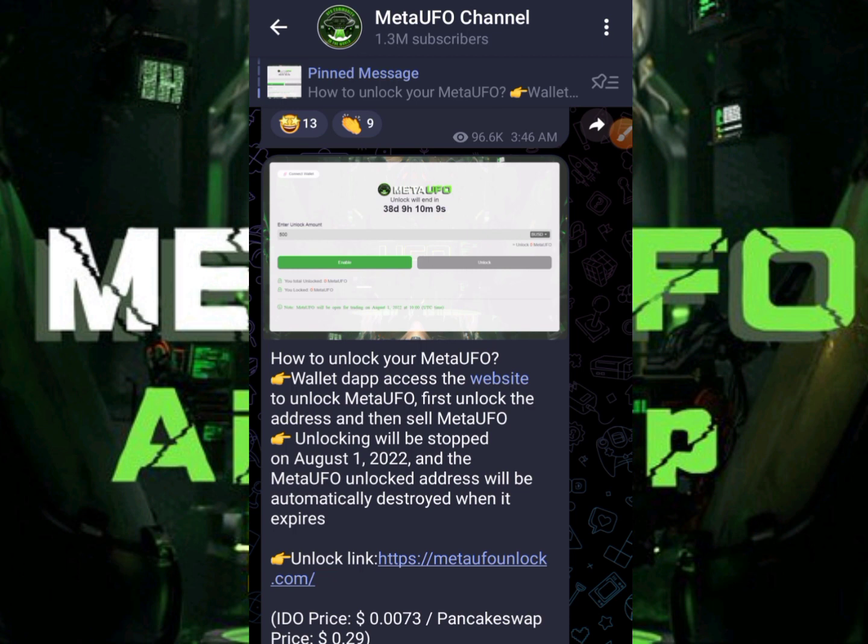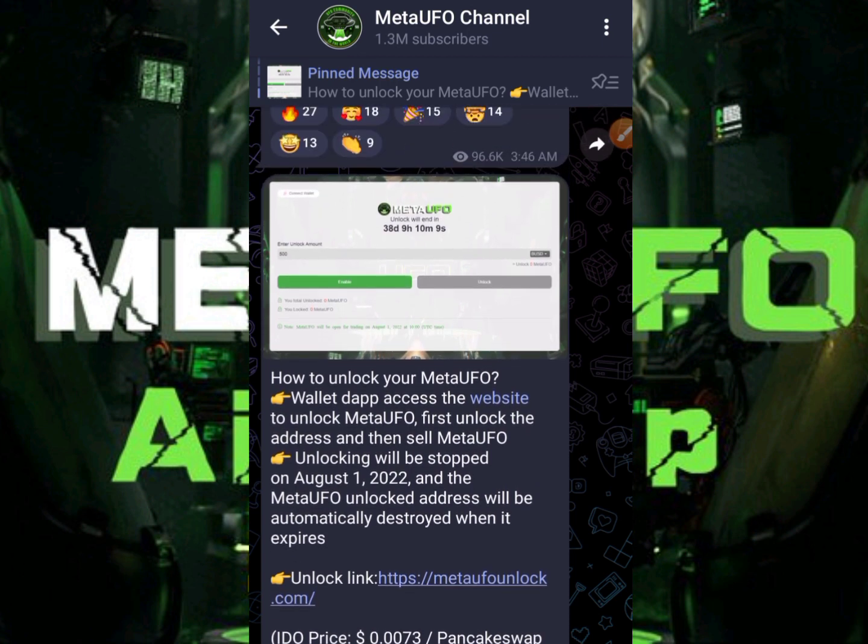Today you see that Metaufo has made a post right here. They even pinned the post in their Telegram channel. You can see right here, pinned post, saying how to unlock your Metaufo, and they gave the steps right here. Access the website with a dApp wallet to unlock the Metaufo. First, unlock the address and then sell the Metaufo. 2. Unlocking will be stopped on August 1st, 2022, and the Metaufo unlock address will be automatically destroyed when it expires.